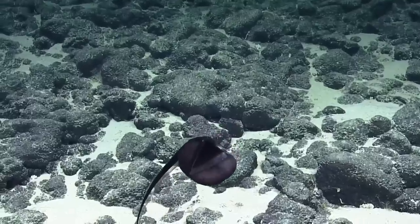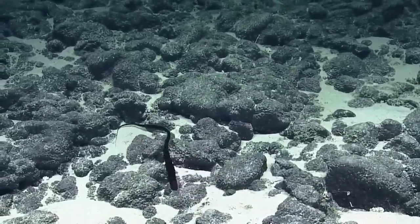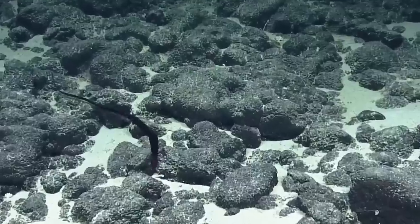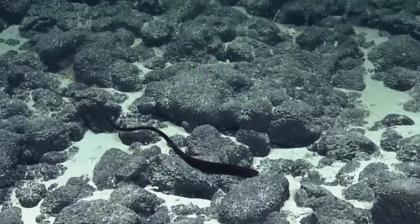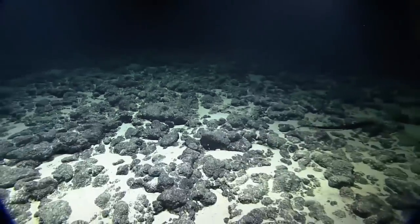Oh, what? Oh, my God. Is that a gopher eel then? Wow. Yes. I think so, yeah. That is crazy. That was awesome. What a way to end the watch, right? Yeah. Shark. Oh, cool. Nice.